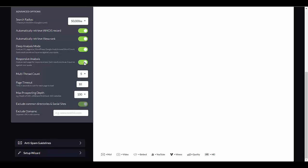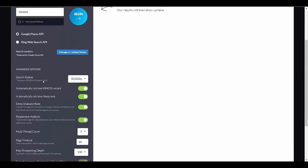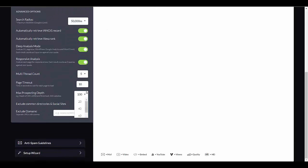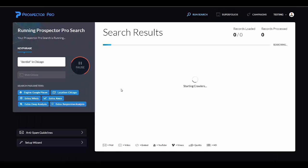And here is a very cool one, responsive. Is their website responsive? Now you're going to be able to find exactly who needs these responsive websites based on your different keywords and locations. So I'm going to set my prospecting depth to maybe just 200 just for this demo. So let's run that search.